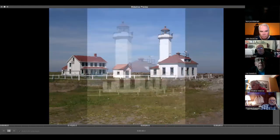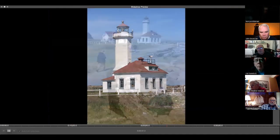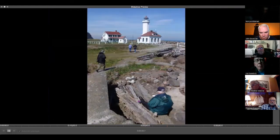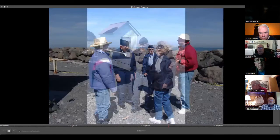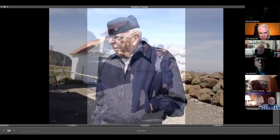The current lighthouse at Point Wilson was built in 1914, and the light comes from a fourth order Fresnel lens. Here's Len at it again, sketching another lighthouse. We are greeted by Coast Guard Auxiliary Dave Frazier and Dottie Moss. Dave Frazier gives us a brief history of Point Wilson.